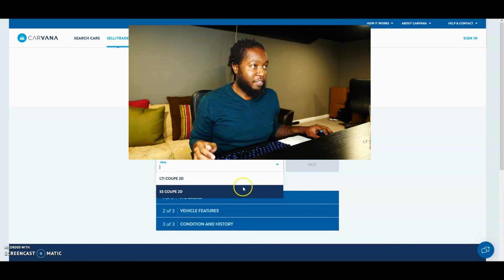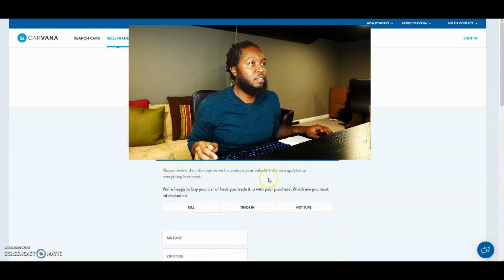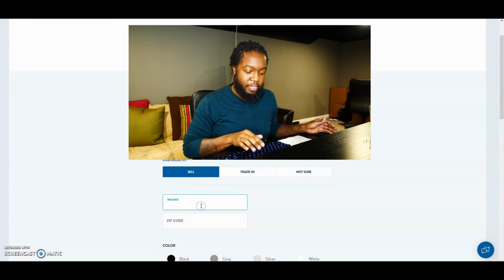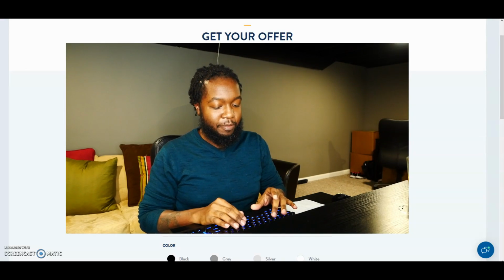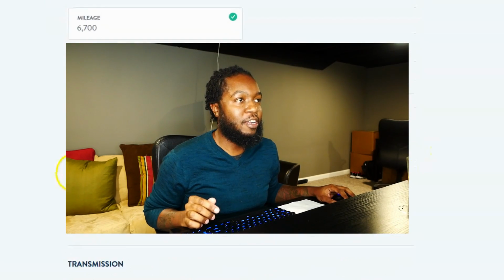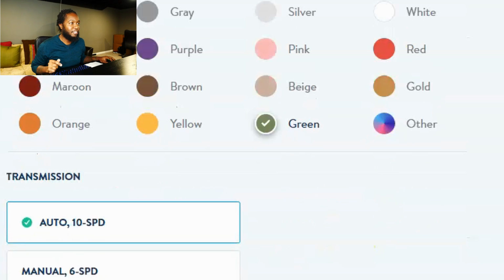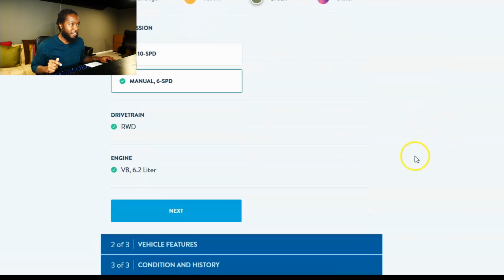So I'm going to put in my information about the Camaro. It's 2020, blah, blah. Let's sell it outright. Mileage, I'm at like 6,700. Zip code, I'll probably blur that out. The color of my car is, I don't know if it's yellow or green. I'll say green. Manual. And that's another thing about Carvana. Sports cars get horrible trade-in value, so you definitely don't want to do that.